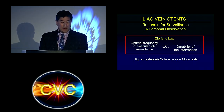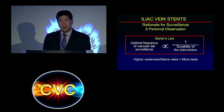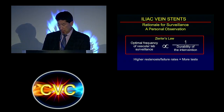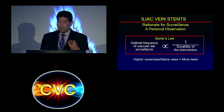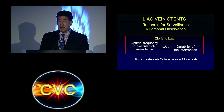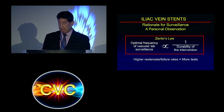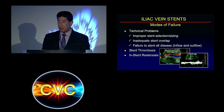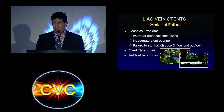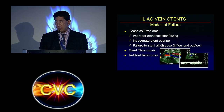And so if you have a test that has a high restenosis or failure rate, then that turns into more tests, and that's generally true. And so there's some interventions that we follow fairly frequently because we know that they're likely to fail, and there are others that are very, very robust and that we hardly follow at all. So the challenge, of course, is figuring out where various interventions like iliac vein stents fall.